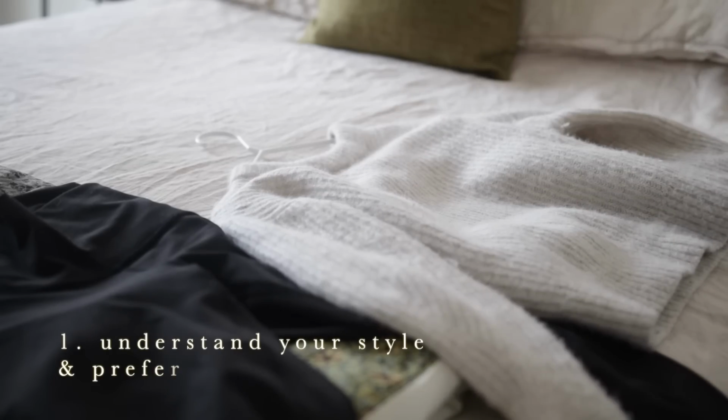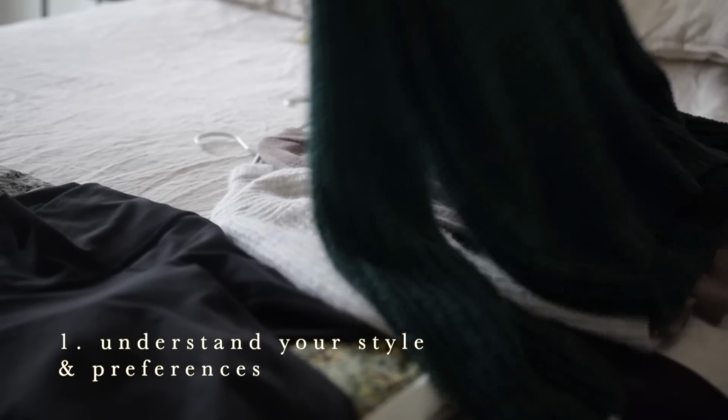It's just about being intentional, about being mindful about what you buy and what you own. So I have a few tips to share with you here on how you can get started with creating an intentional wardrobe. And number 1 is to understand your style and your preferences.